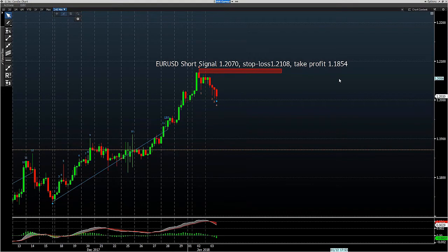I'm risking 38 ticks to make what? 216. I mean, if that's not superior risk reward, I don't know what is. And that's what everything we're built on does. So right away with this timing indicator, if there's not a level, we're not trading, right?